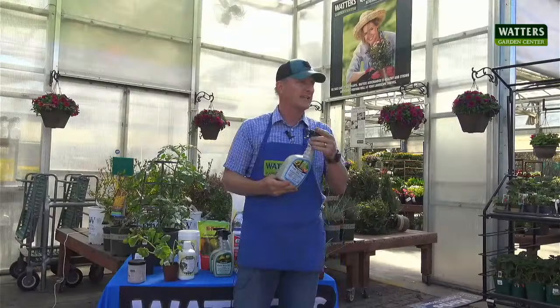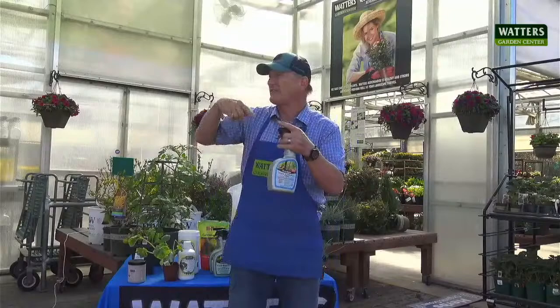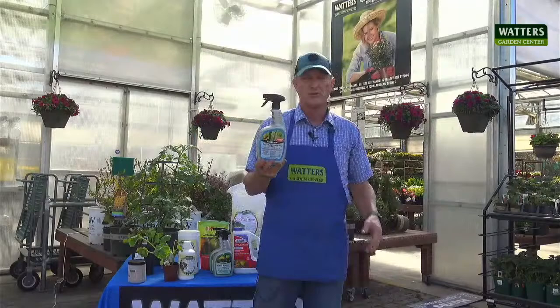So I just know I'm going to get mildew on my pumpkins and squash. So I'll spritz this over the foliage after my first couple of rains. I'll go ahead and spray this, and it's got a repelling action to it. So it locks that spore and doesn't let it spread. So it's really quite useful.